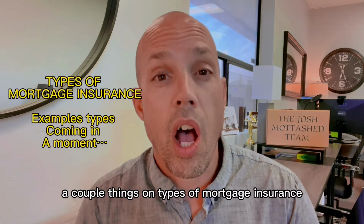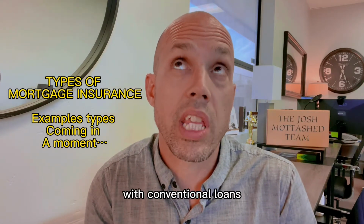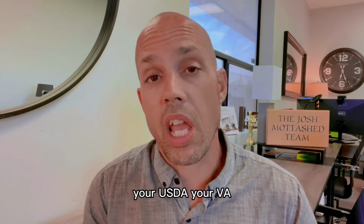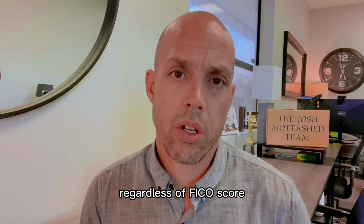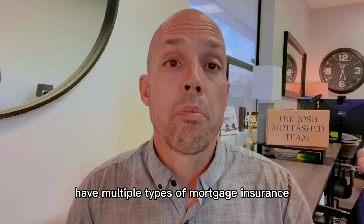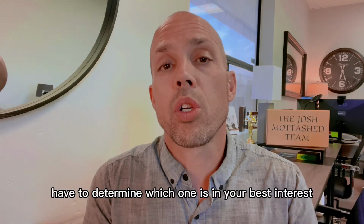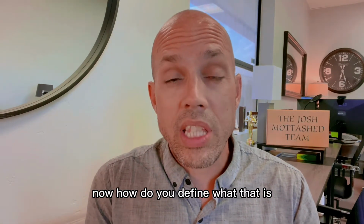A couple things on types of mortgage insurance. Types of mortgage insurance are going to come into play with conventional loans, okay? Otherwise, government types of loans like your FHA or USDA, your VA, all have a set figure regardless of FICO score. Conventional loans have multiple types of mortgage insurance, in which case you as a consumer have to determine which one is in your best interest. Now, how do you define what that is?